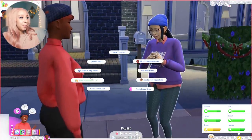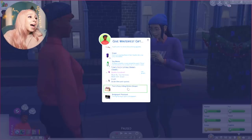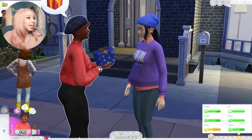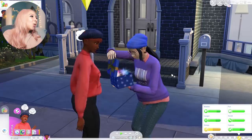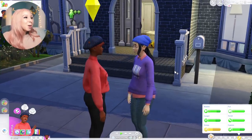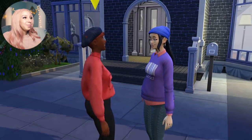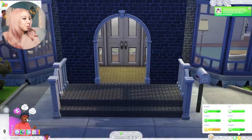Please. Ooh, we should give her a Winterfest gift. Aw, let's give her a six-pack. Wouldn't that be sweet? She's like, look, I took all of your crafting advice and tips and I made you this. Try them out. Let me know what you think. She's like, oh, I'm so proud of you. Yay! Oh god, her CC is all messed up. Oh well.